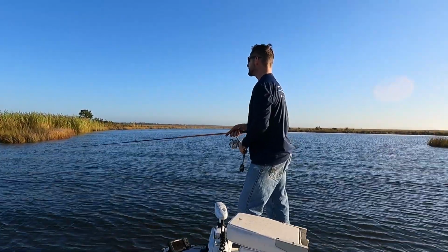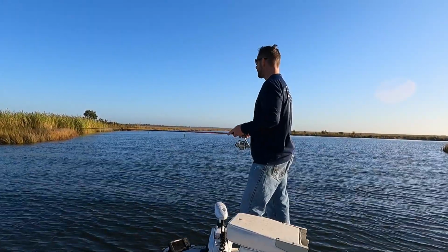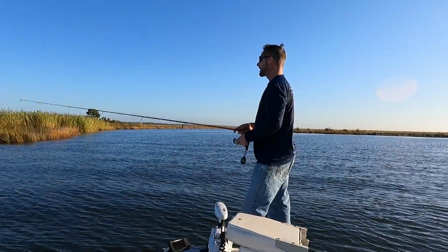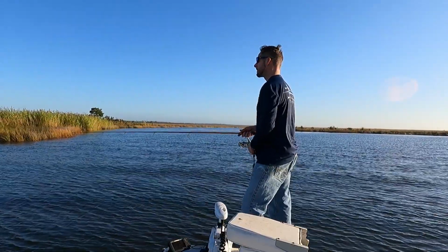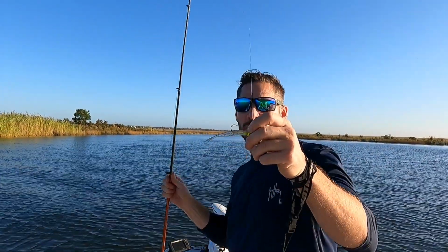This is cast number 3 so far, nothing. But this is only one technique. I've got a cork with a live shrimp. All right, I've got this little bait. This might be a trick that y'all could use to save some money.